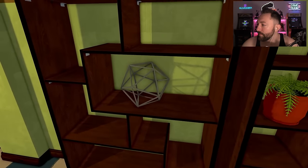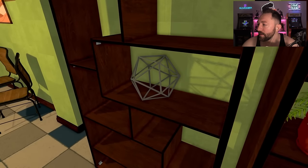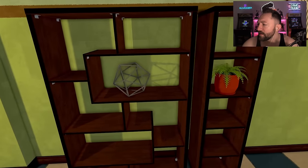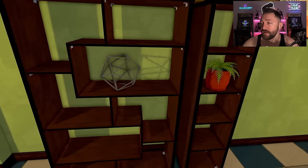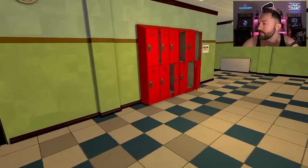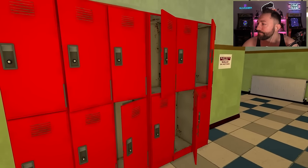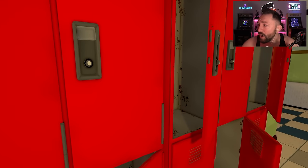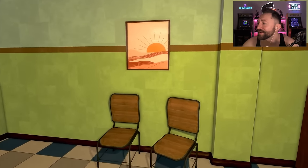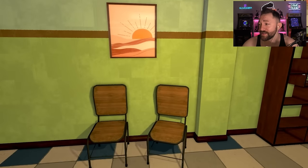We got this crazy looking art thing. I forgot what it is. Is this a hexagon? No, right? Is it a hexagon or a decagon or something? It has a lot of sides. I know it's something like that. Another plant. A bunch of lockers with... I hope that's not blood. I hope it's just rust. This does have some horror elements because it has a horror tag.